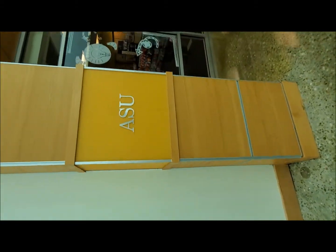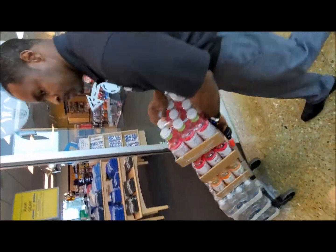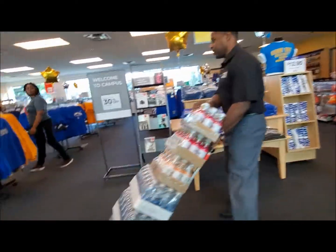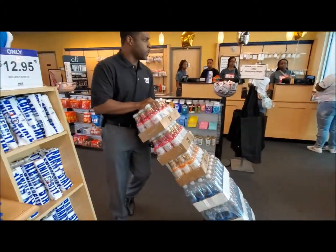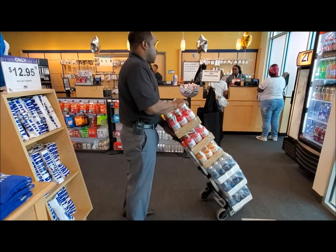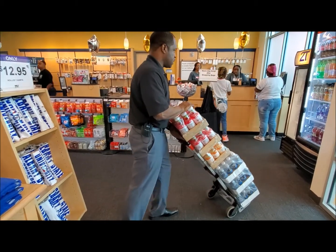Help me open this door. All right, thank you. Kind of long ways, right? Morning. Hey, morning. How you doing? All right, pretty good. All right, let's see what we can do. I'm going to see if I can get one of these angles over here.